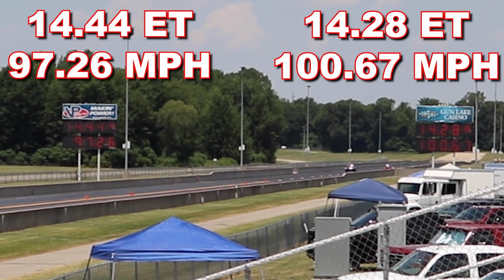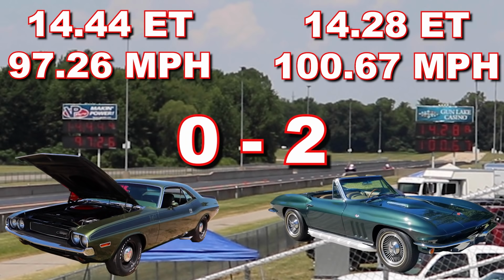And the Challenger runs a much improved 14.44 second quarter mile at 97.26 miles per hour. But it wasn't quite quick enough to take down the Corvette, who also ran an improved 14.28 second quarter mile at 100.67 miles per hour. And with that victory, the Corvette is crowned the best of 3 champion.